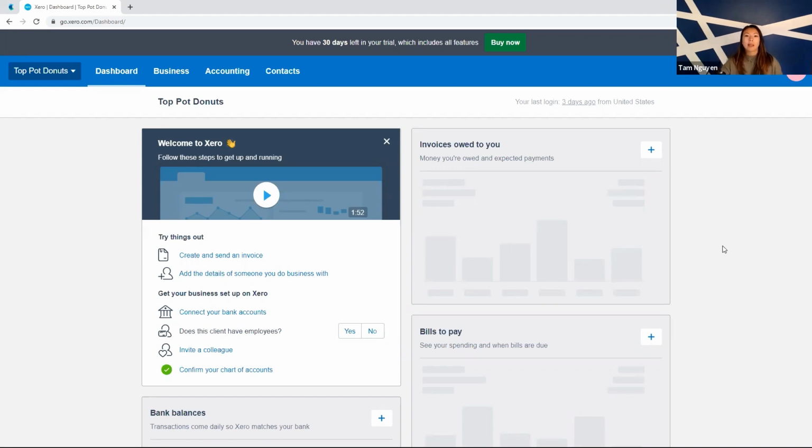So what I'm looking at right now, and this is actually what your small business clients would see when they first log into Xero. Hopefully some of this stuff has already been set up. But it takes you through this kind of setup process. First you want to connect your bank accounts, then you want to create your invoices, all that. I'm just going to close out of here.